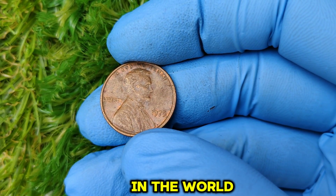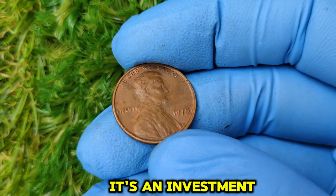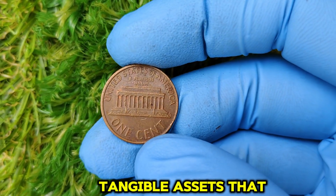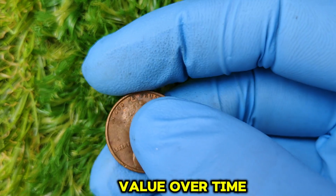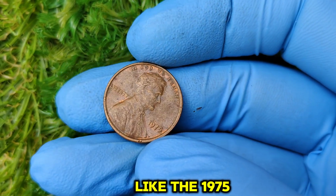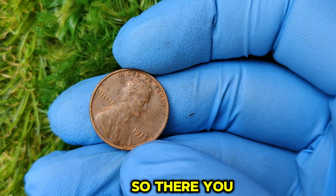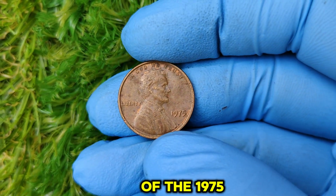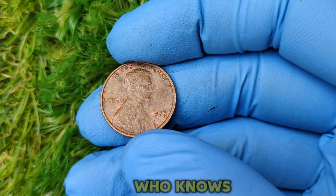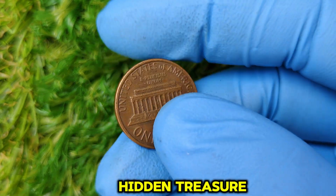The answer lies in the world of numismatics. Coin collecting is not just a hobby, it's an investment. Rare coins, especially in pristine condition, are seen as tangible assets that hold or increase in value over time. For some collectors, owning a rare coin like the 1975 no-mint-mark penny is like owning a piece of history. So there you have it, the fascinating story of the 1975 no-mint-mark Lincoln penny and why it's worth a fortune. Who knows? That loose change sitting in your car or piggy bank could hold a hidden treasure.